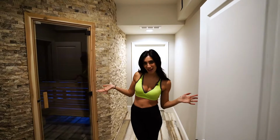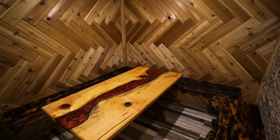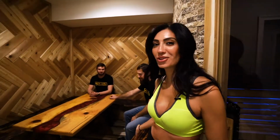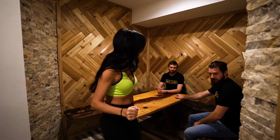So here is my sauna, and today I actually have Leo and Anton here with me. They're the ones that built the sauna and made this beautiful room come to life. Now, Leo, please tell us a little bit about all of these custom-made items.